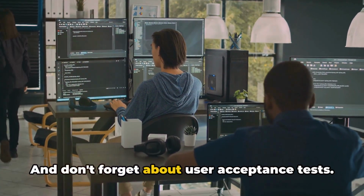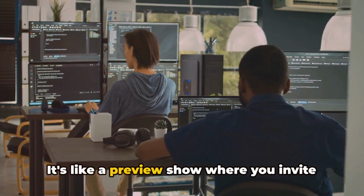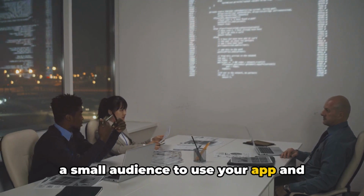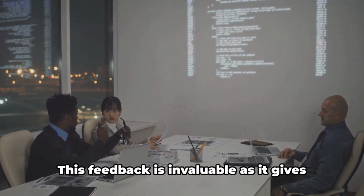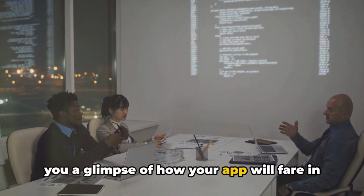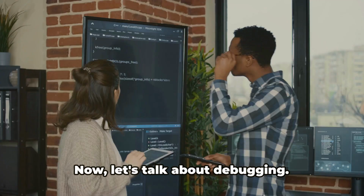And don't forget about user acceptance tests. It's like a preview show where you invite a small audience to use your app and provide feedback. This feedback is invaluable as it gives you a glimpse of how your app will fare in the real world.